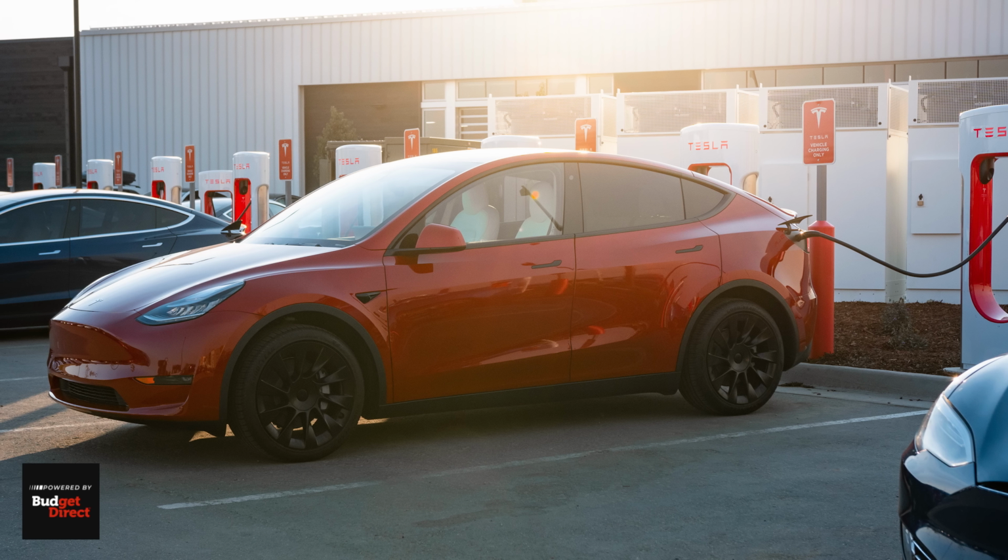413 kilowatts of power, 660 newton meters of torque, and as I mentioned before, you get all-wheel drive, which means a 3.7 seconds, 0 to 100 kilometer an hour sprint is what Tesla claims. So yeah, pretty rapid for a mid-size family SUV.